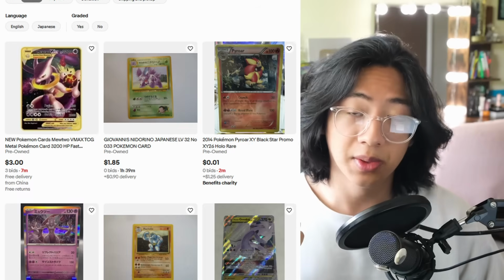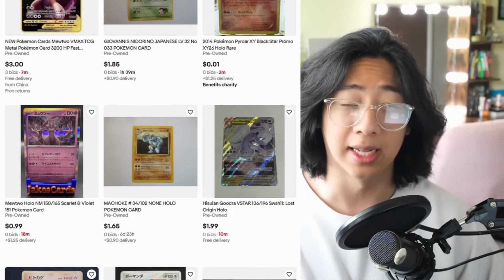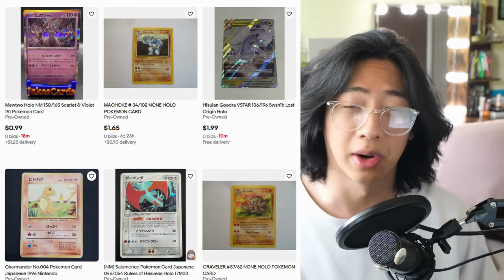There's also a bidding system, which personally I'm not very good at, but if you're one of those people that's really good at sniping products, that's like your thing, then bidding could definitely work out for you a lot on eBay. If you're good at it, you can consistently get things for about 80% market price.